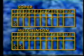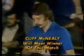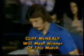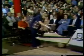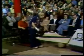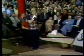Hutchinson with 4 in a row, and a 10-pin lead as we take a break for this message, and then we'll be back in Ohio. This 6'3" Californian, Cliff McNeely, will meet the winner of our second match here in the Cleveland Open at the Buckeye Lanes. Butch Soper from Whittier, California, has 3 in a row working for him, shooting in the fourth, going against Joe Hutchinson, our first game winner, 234 to 229, eliminating Marshall Holman.